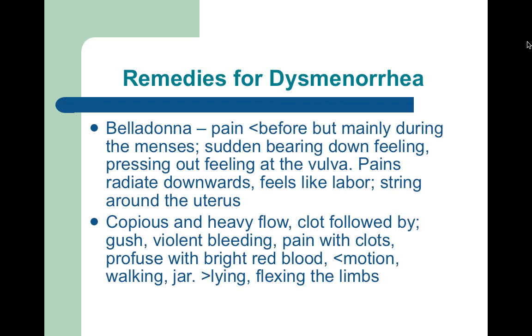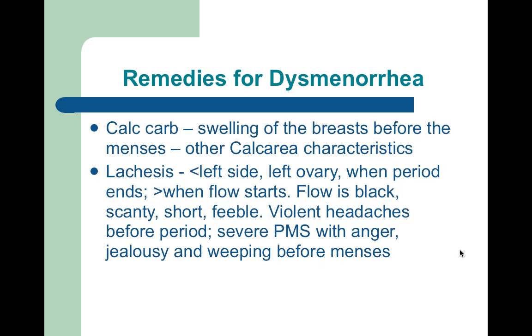And belladonna seems to have this violent characteristic. Pain with clots, profuse with bright red blood. Aggravated by motion, walking, jarring, ameliorated by lying or flexing the limbs. So Bryonia has this aggravation from motion, but I don't think it is as intense as belladonna. And of course, we're not surprised at the violent bleeding, profuse with the bright red blood. All these things are characteristic of belladonna.